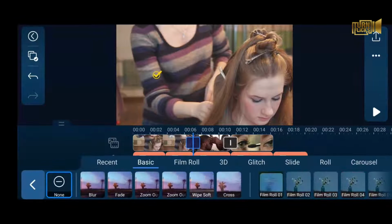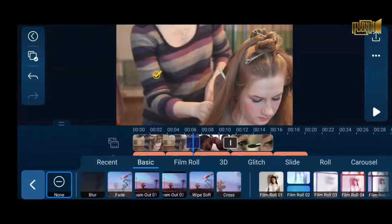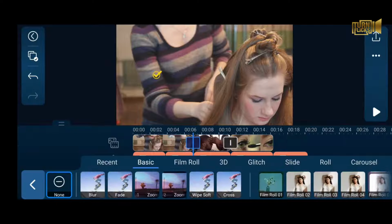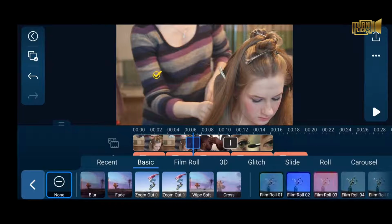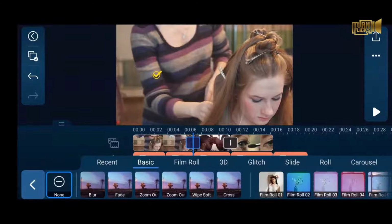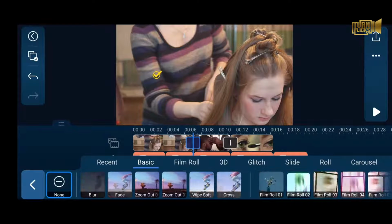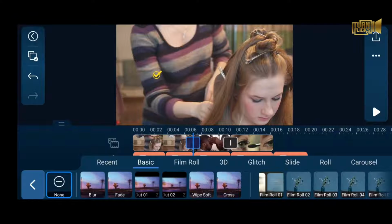You see them come up, different ones. I love this film roll. Just click any one that suits you. You keep trying these things over and over. Test it. You will not spoil the app. You will not spoil your video. If you don't like what you've selected, all you have to do is just click this back button.